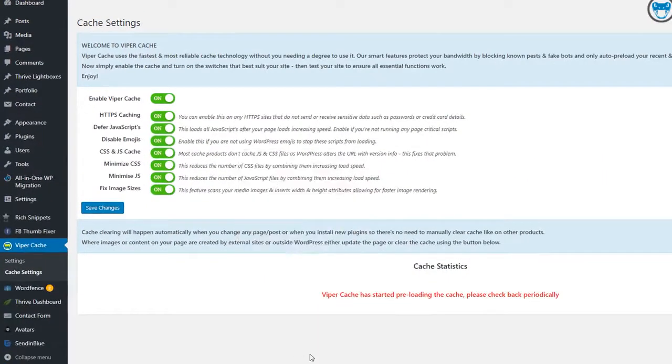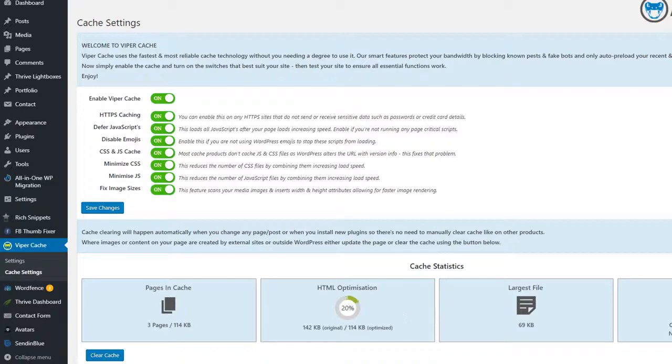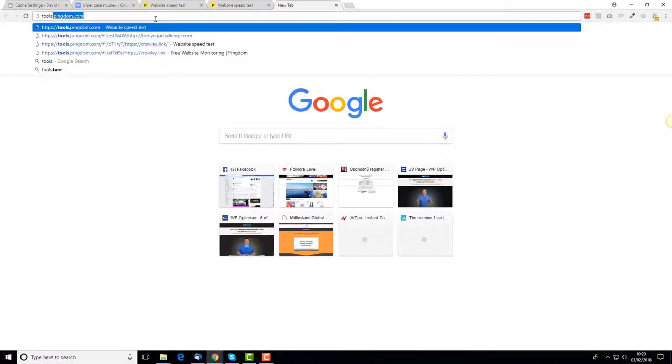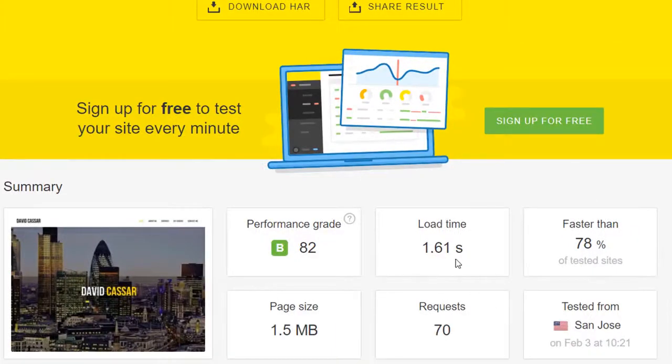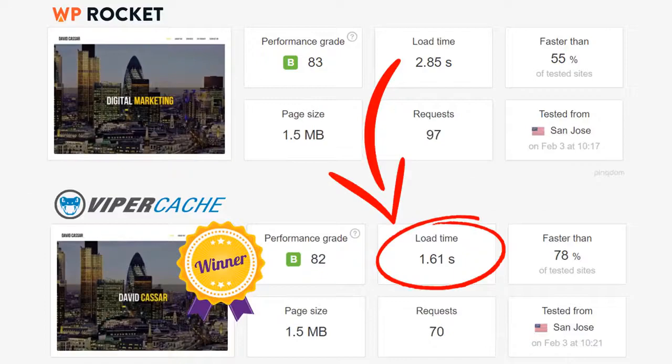Okay, so now that ViperCache is activated, let's make sure the cache is loaded and let's run a speed test to see the results. As you can see, ViperCache reduced the load time by 450% from the original speed test, and in this test, it performed 77% faster than WP Rocket. Our point in this case is to show that ViperCache is every bit as good as the best caches on the market, and it's much easier to use than other products. So that's the product comparison.